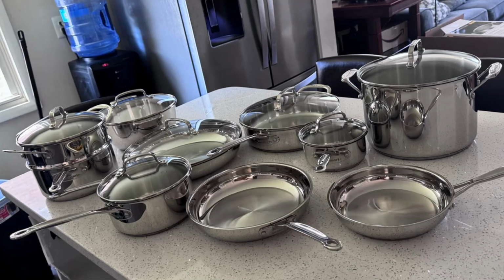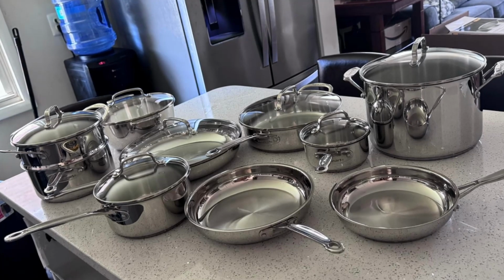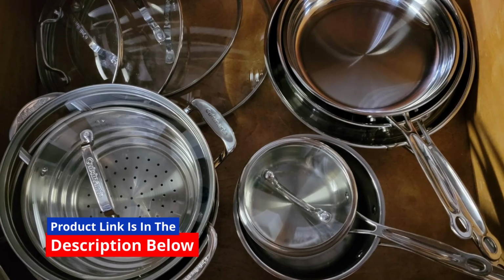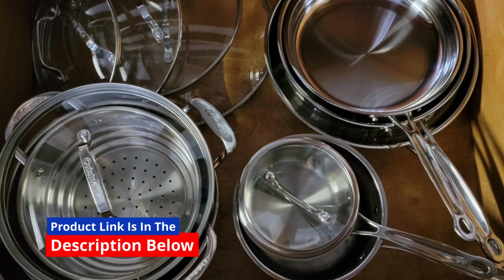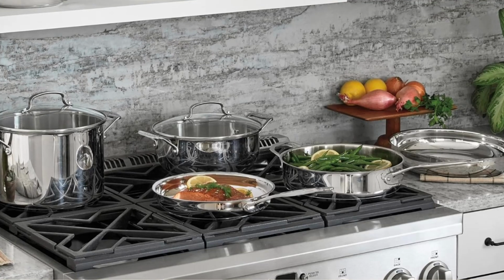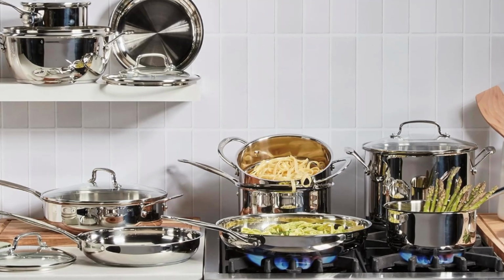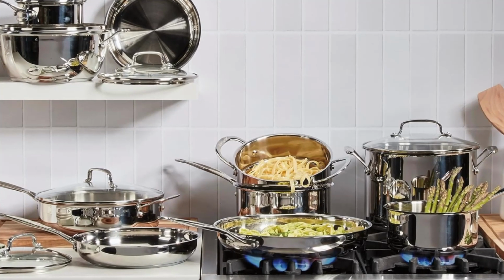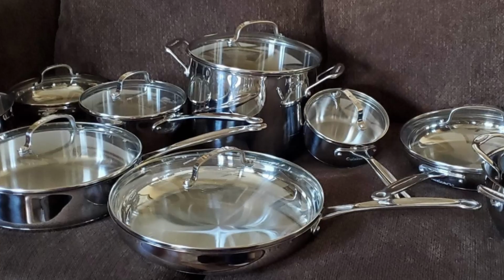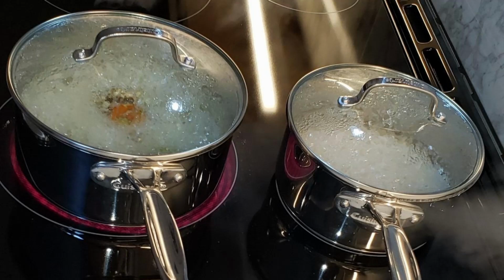3. Convenient features for effortless cooking. Cuisinart has carefully designed this set with convenience in mind. Each saucepan features measurement markings on the interior, making it easy to follow recipes without additional measuring cups. Plus, the drip-free pouring edges prevent messy spills and make serving more manageable. Every handle is riveted stainless steel, providing durability and a comfortable, firm grip.